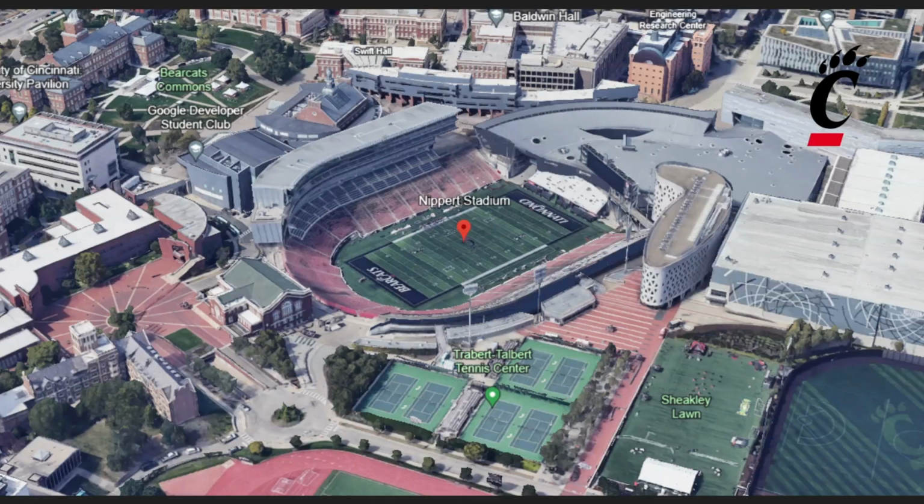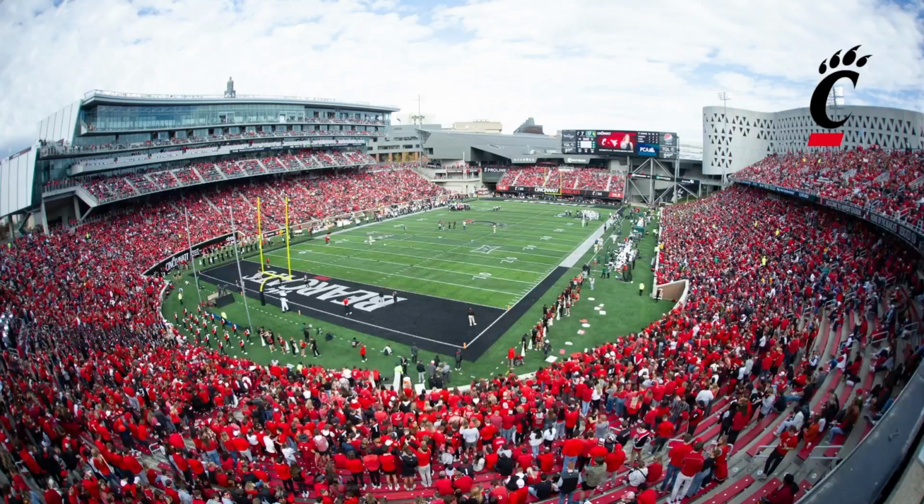And here is a Google Earth shot of it. As you can see, it's located right in the middle of campus, and that is, I believe it's Fifth Third Bank Arena, which was in one of my other videos, and that is where they play basketball over on the right there. And as you can see here with a large crowd, looks really cool.